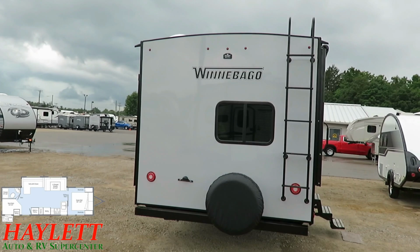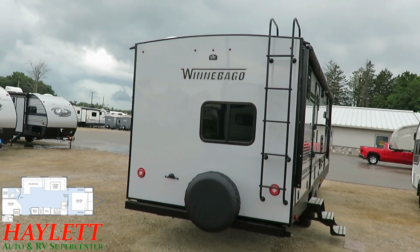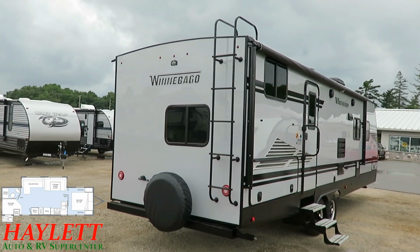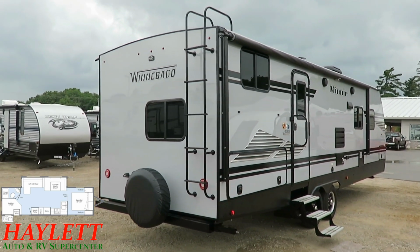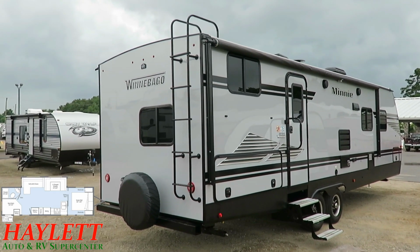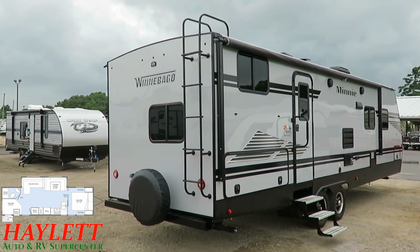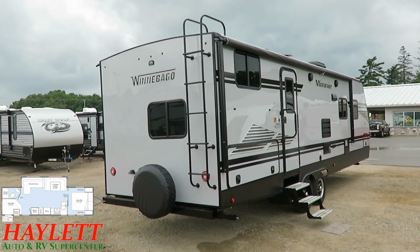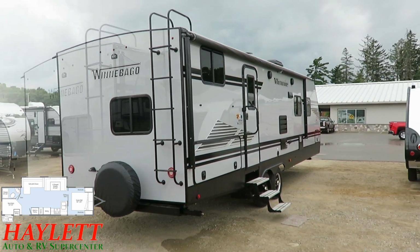First time I ever saw anything like that was in the Jayco Eagle series, and it's since made its way through more RVs. Jayco's go a little bit more in depth with some turn signal type stuff, but I've noticed that a lot of Keystones like Cougars, Montanas, and now these Winnebagos have backup lighting. So if you are using a backup camera or have a spotter, it is very, very nice to be able to see what you're doing back there.